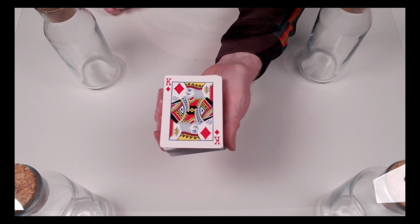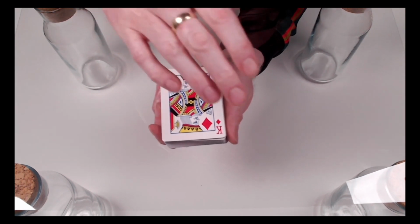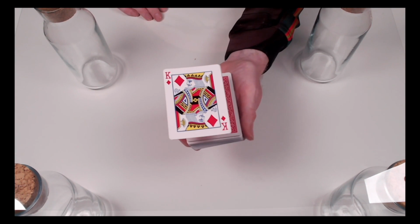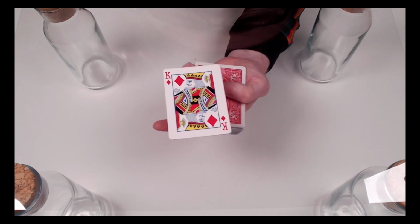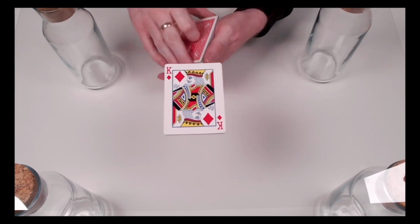The deck is rather face down. So contact here like this. I'm going to say keep it steady on this side, keep it steady on this side. And under that action, I have loaded the card. Okay, so I'll show you what's going on.